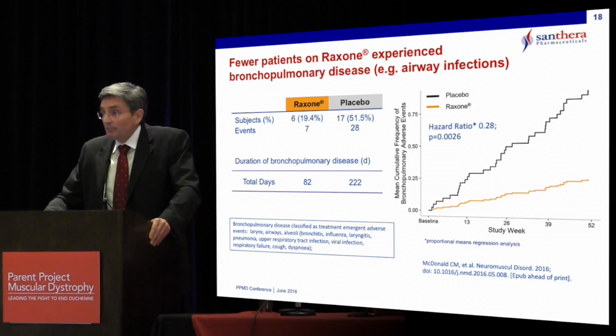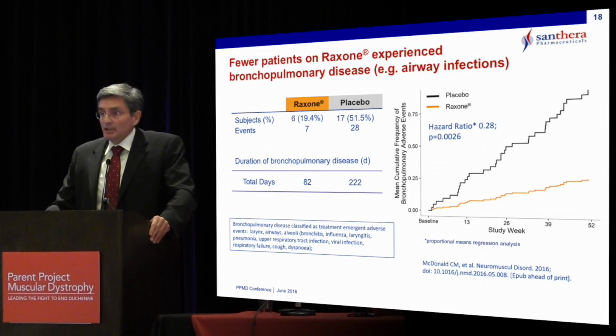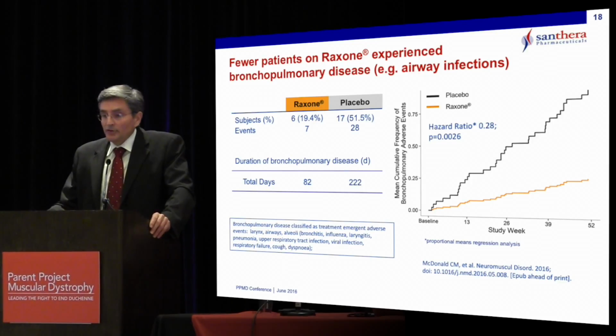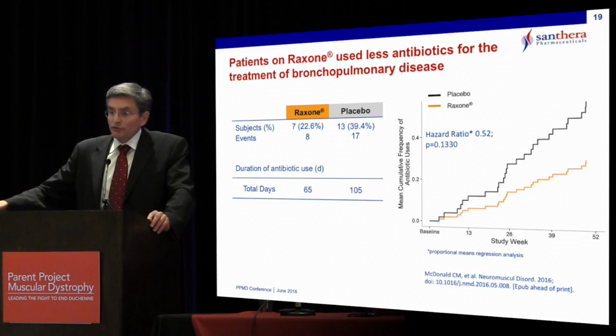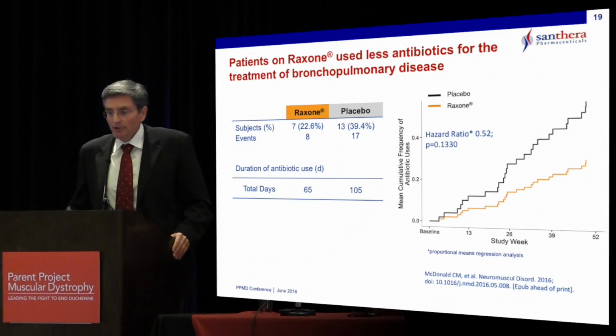The number of days patients in the trial were affected by these diseases were 220 days in the placebo group compared to 82 days in the active treatment group. And I'm glad to say that this data have recently been published in Neuromuscular Disorders for those who are interested in more detail. We then went on and investigated actually whether there's a change in the use of antibiotics normally used to treat these bronchopulmonary disease events.